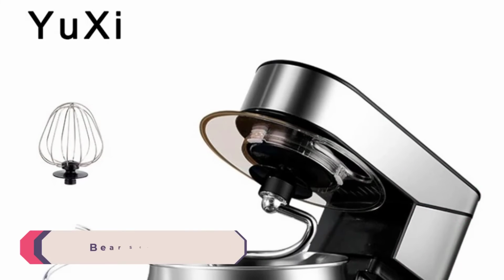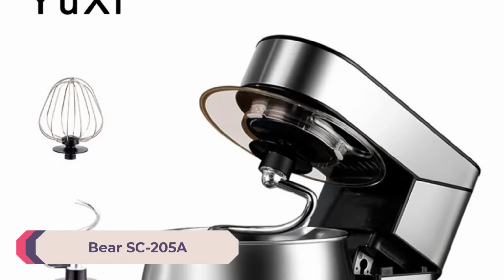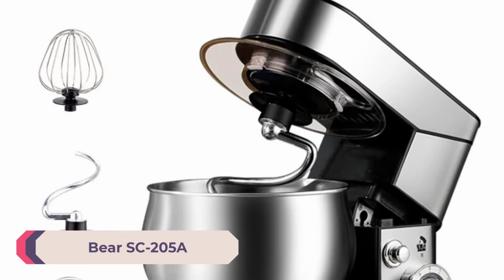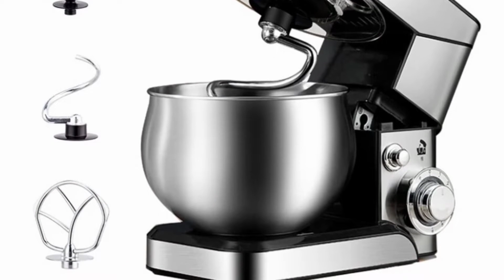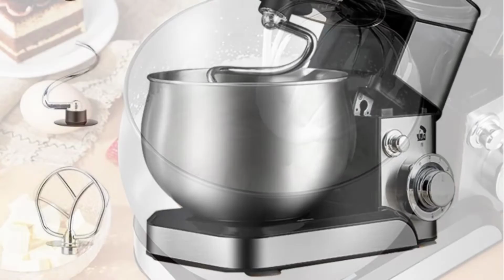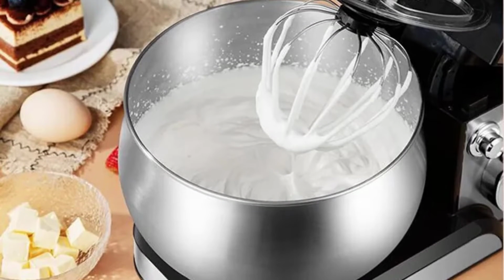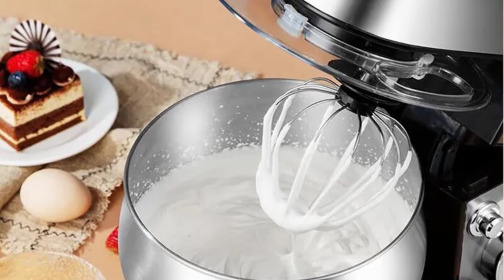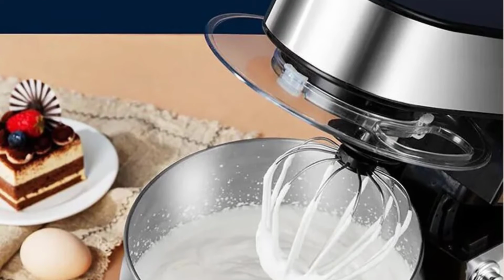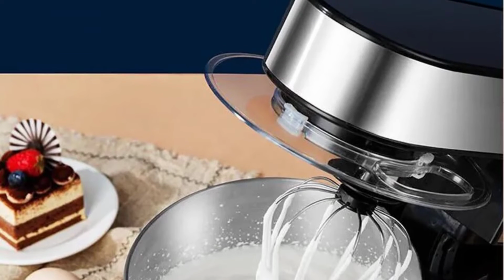Number 4. Bear SC205A Electric Stand Food Mixer. The Bear SC205A boasts an impressive 1200W motor, making it one of the most powerful stand mixers in its category. Whether you're whipping up delicate meringues or kneading heavy bread dough, this mixer handles the task with ease. The 6 speed settings provide the versatility needed for a wide range of recipes.